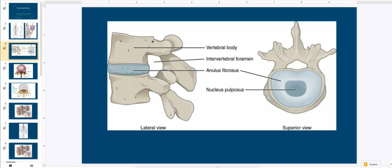And if we look at it from the side, we see a vertebra, and there's a disc, and a vertebra, and there's the back part of the bone. This is the part you feel when you feel your back. The bumpy part is here. And here we are again. You see the outer part is called annulus fibrosus, and the inner part is called nucleus pulposus. And this is a picture of a healthy disc.